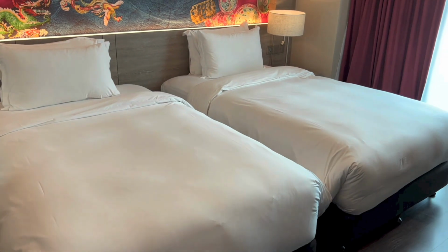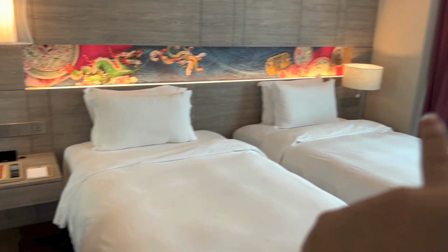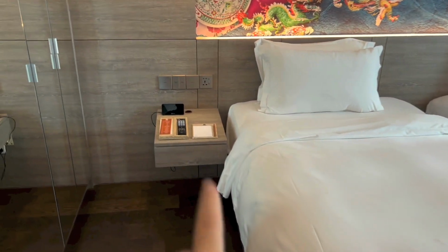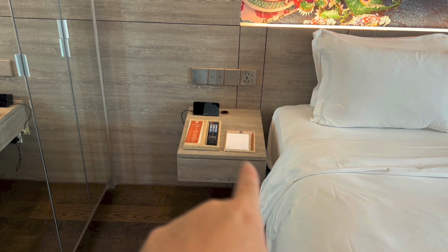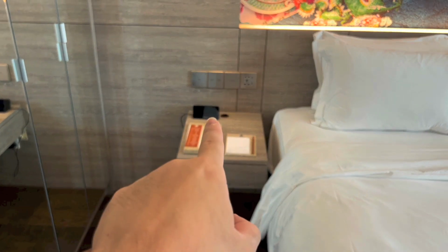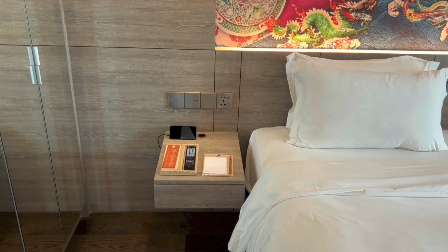It is a twin bedroom. We have bedside tables on either sides of the bed. Here we have your TV remote, writing materials, and I think that is a clock which is not turned on. You have your light switches, USB ports, and power outlets.